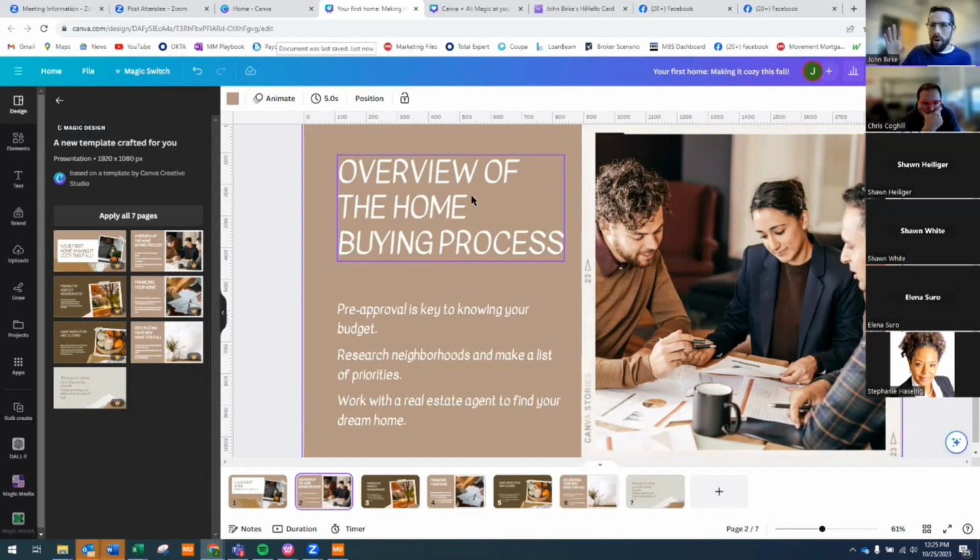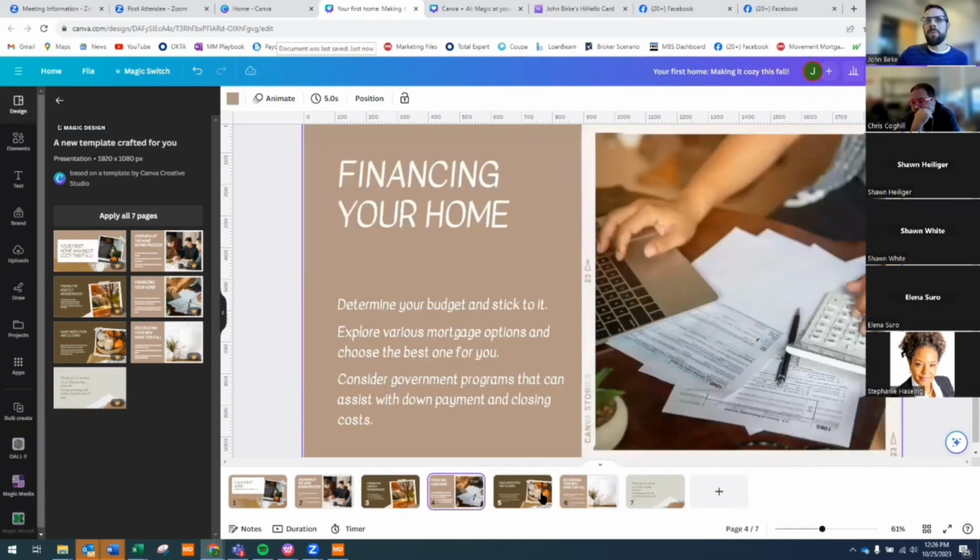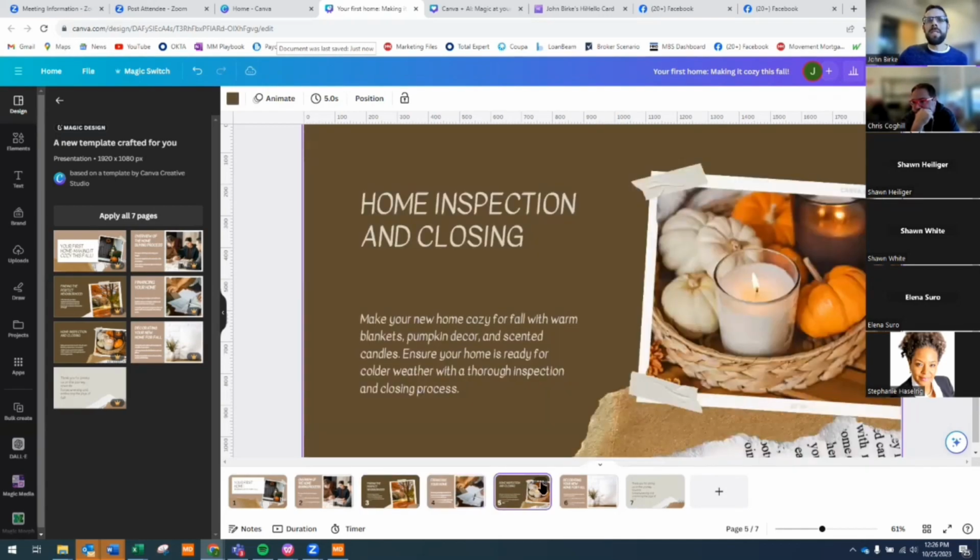And if you want to know how AI does that, and how it's using past research to determine what your presentation should look like, hit me up and I'll let you know later. I won't get into the nerdy stuff here, but it's creating the actual written part of your presentation. So look, it's going through and talking about each of these, inspecting your home.